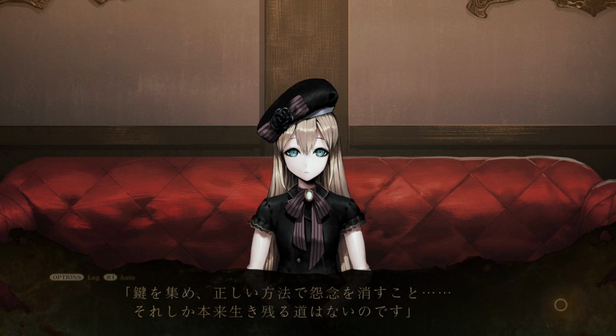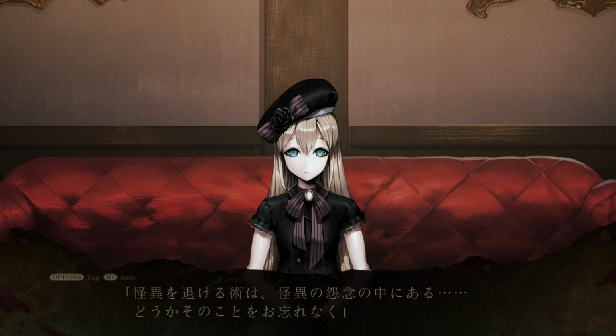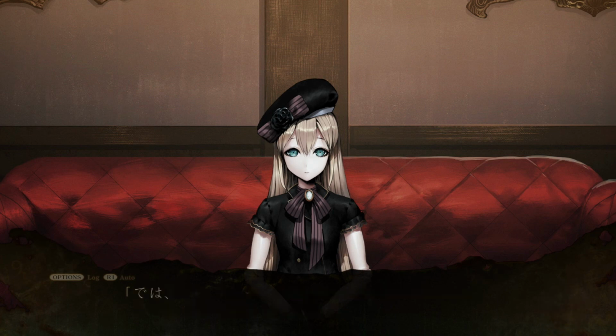The only way for all of you to live past this night is if you gather all of the keys and find the correct way in order to erase the grudges. There also might be some cases where you might have to do something extremely dangerous in the face of an apparition which is incredibly frightening or hateful. Do not forget that what you are trying to do is get rid of the apparition and also get rid of the hatred which lets it cling to this world. Well then, please take care.